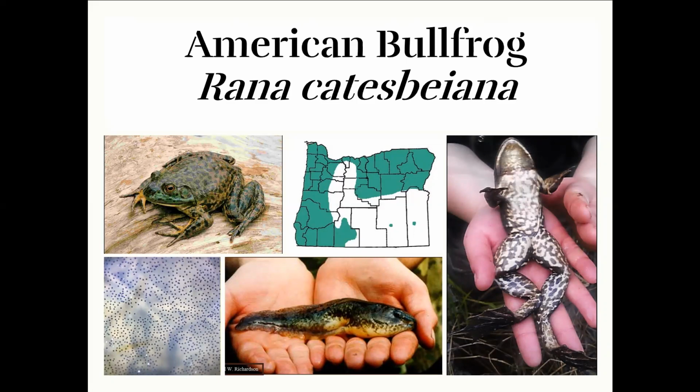So they're known for those large eardrums behind their eyes, and they have fully webbed feet, and their backs are smooth. They have a light and dark marbling under their head that goes all the way down to their toes. Our native Rana species usually have just a cream-colored belly. You'll see that marbling under their neck and in their legs, but often not on the belly the way that the American bullfrog has.